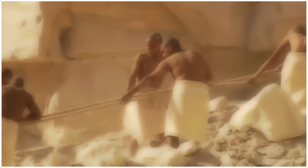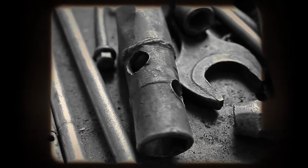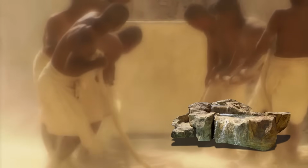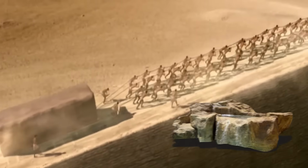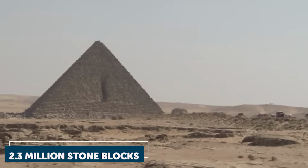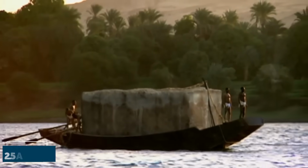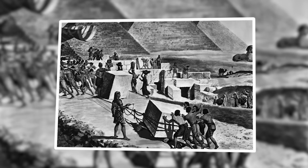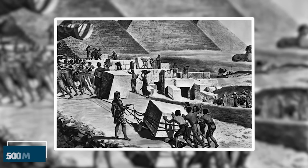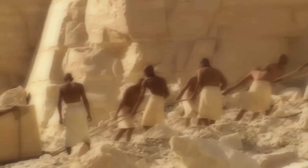This massive structure was created long before the wheel was used for transporting goods or heavy loads. At that time, tools made of iron or steel had not even been discovered, and this makes it difficult to explain how they could carve and move such massive stones. The Pyramid of Khufu, also known as the Great Pyramid, consists of about 2.3 million stone blocks. Each block weighs between 2.5 and 16 tons. Some of these stones, especially the ones used in the inner chambers, were transported from quarries as far as 500 miles away in Aswan.